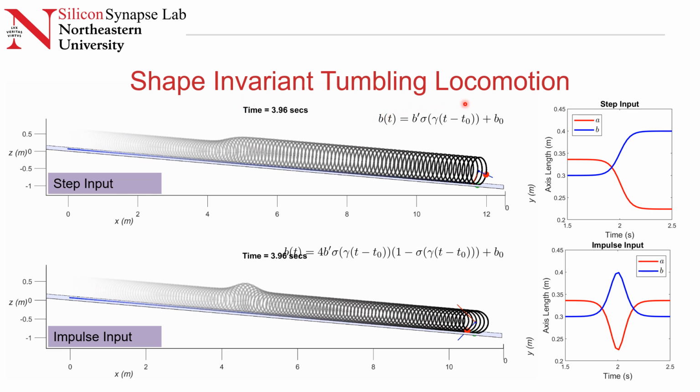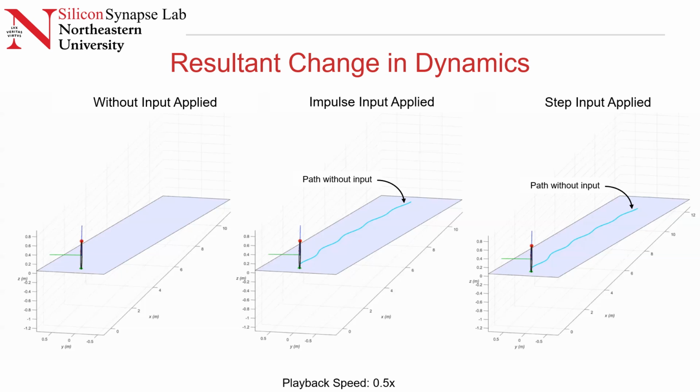What this lets us do is configure the inertia of the robot about the center of mass in a desired configuration. And that affects the tumbling behavior and lets us control the heading and the speed of the tumbling locomotion. So to solve this problem, we built a MATLAB simulator, which uses ODE45 to integrate the dynamics that I presented in the previous slides. And this is the result of those experiments. I'm going to play this video in a second. This is playing at 0.5x.